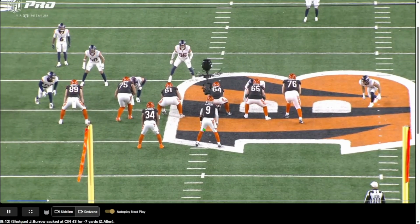Okay, there we go. I'm sorry, Zach Allen. There's just way too many run stuffs, but that was Zach Allen.